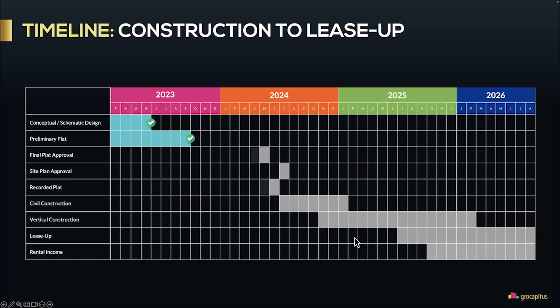This is a huge, huge advantage over building apartments. Apartment buildings take longer to construct, and they're very, very difficult to phase. Bottom line, this means that the project gets to rental income next October. That's only 15 months away, folks. And that's why the project works with such high projected profits.